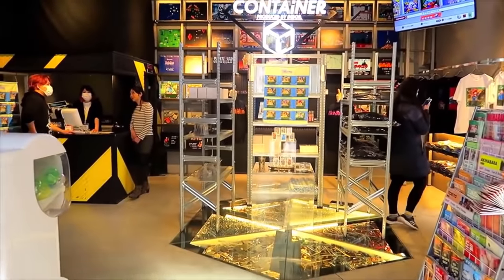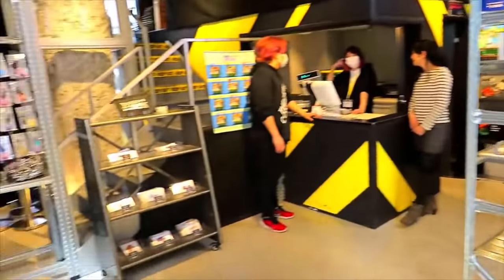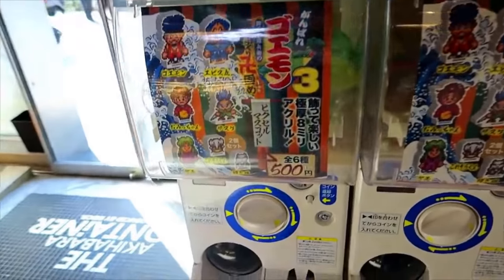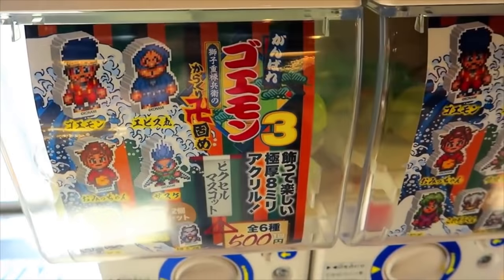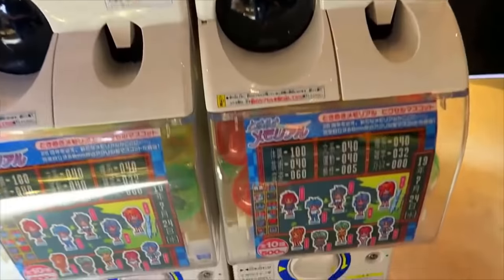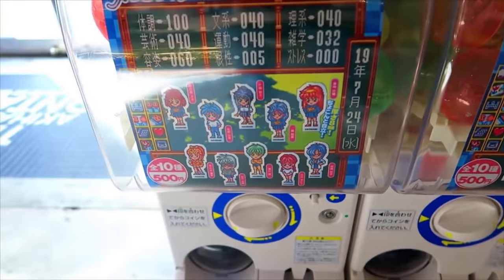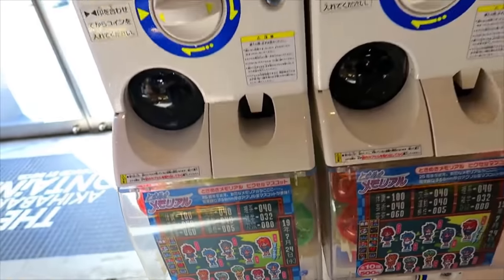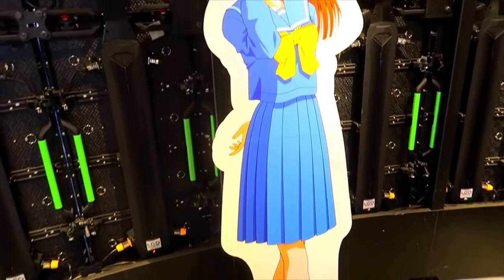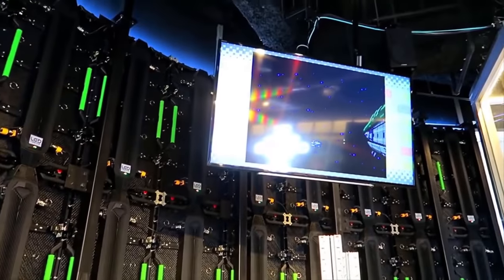All right. Getting started in this especially cool Konami pop-up shop. A pleasant surprise. As we get started with some Gachapon, based on Goemon, which is very cool, Mystical Ninja, and Tokimeki Memorial, which they had quite a bit of. Pleasantly surprised here by this pop-up shop. Didn't even know they were going to be having it until the day before it opened.